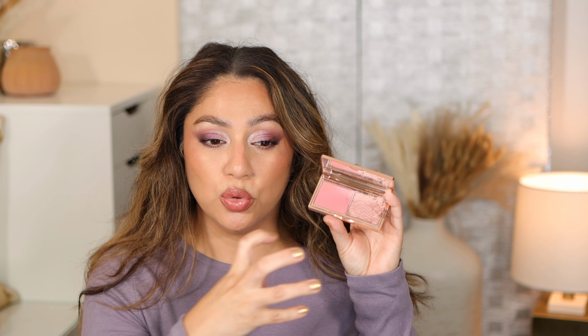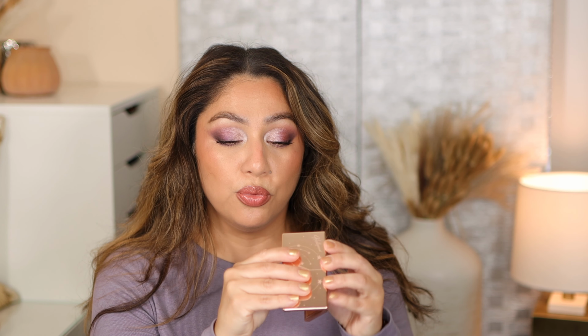It is so easy to blend, to build up. That is what I have on my cheeks today, and let me tell you, I only have a little bit of it, but you can still see how beautiful it is on the skin. I really do enjoy this dual blush and highlighter. It is just so stunning, and the highlighter is not super in your face. It's more of a natural highlighter, and that is what I have been reaching for. Again, this one right here is really beautiful.